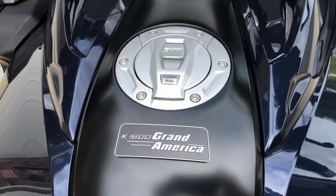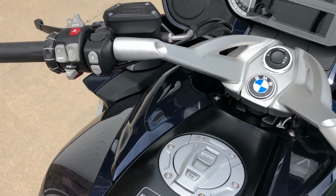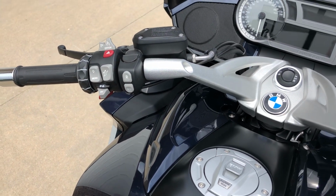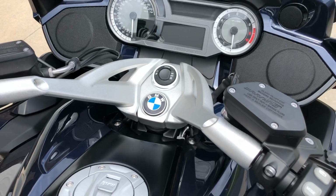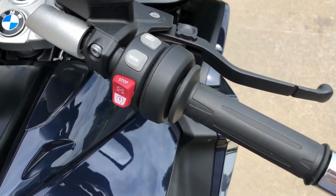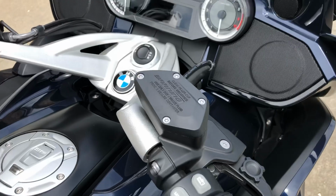It has a 7-gallon tank with an aircraft style keyless gas cap. The bike has a key fob, so there's no key to turn. You just have to have the key fob with you. It has an alarm system. Of course, cruise control. Adjustable levers so you can get them just right for the size of your hands.